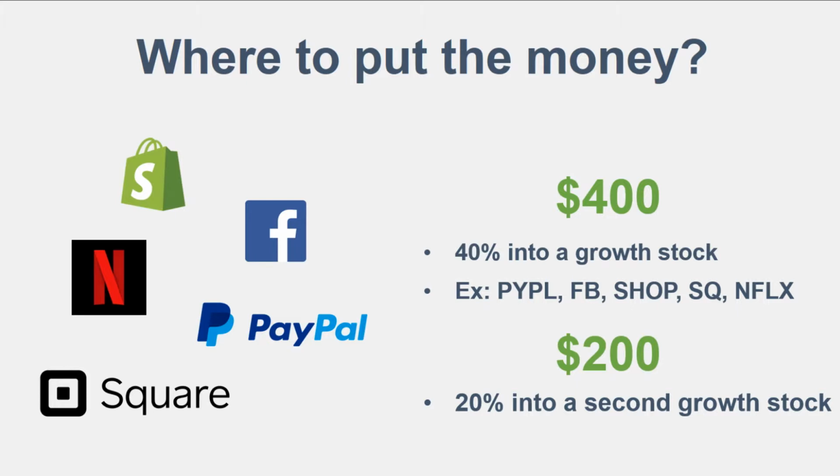But these are companies that are pretty sizably established. A Netflix, a Facebook, they're pretty established companies, and they are more growth-oriented. So it's smart, when you don't have a lot of money to put into the stock market, to put it into more growth-oriented stocks. That's just how I operate.